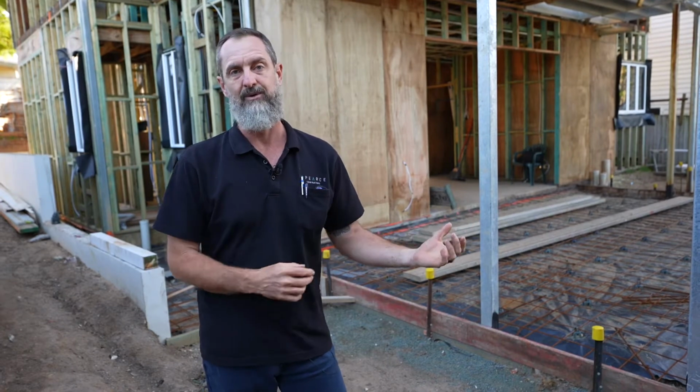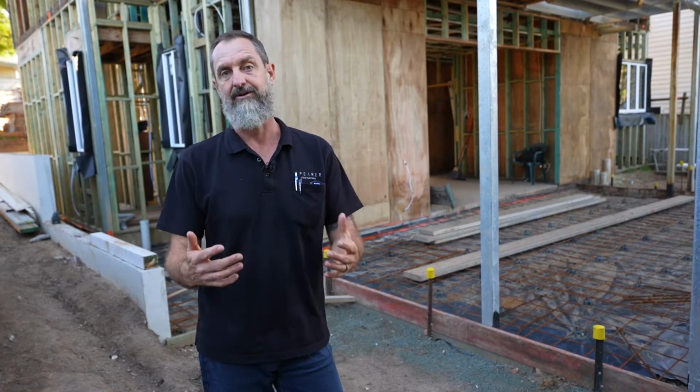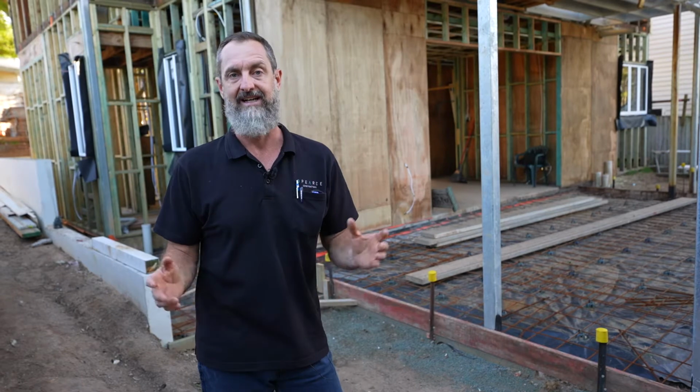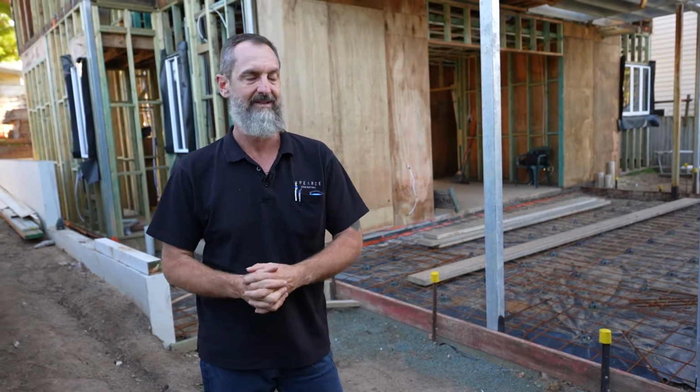We actually had to pull it all out, had a lot of silt, a lot of mud run down from up on the hill and just ruined it all. So we had to pull it all back out again, clean all the mud out, lay new plastic and relay all the mesh. So that was a bit of a mission, but the guys are doing a really good job here. It's a tight site, we've got a lot of gear on this site.